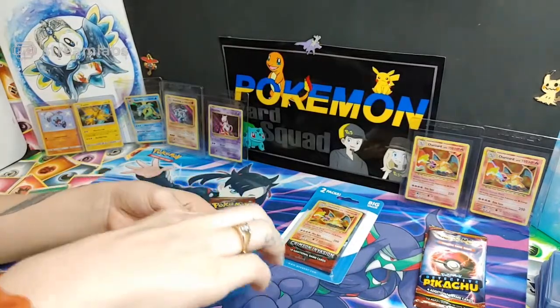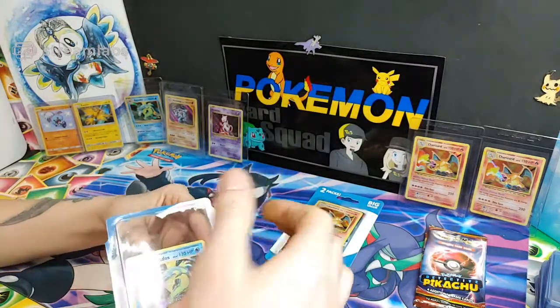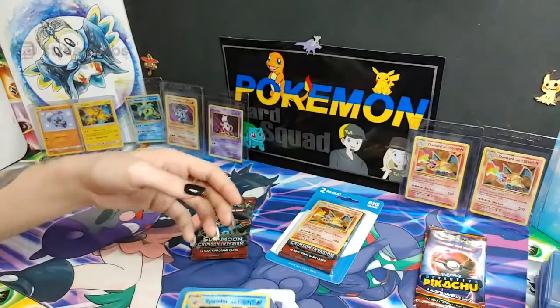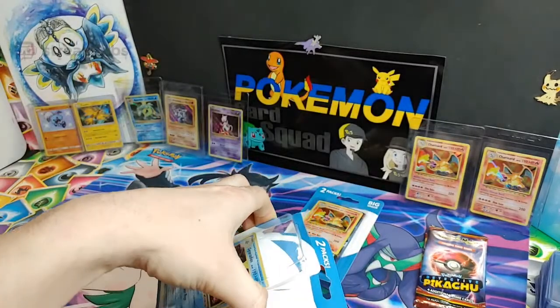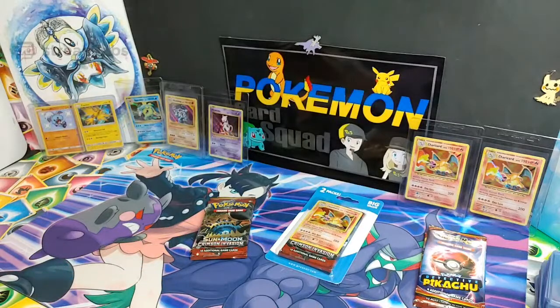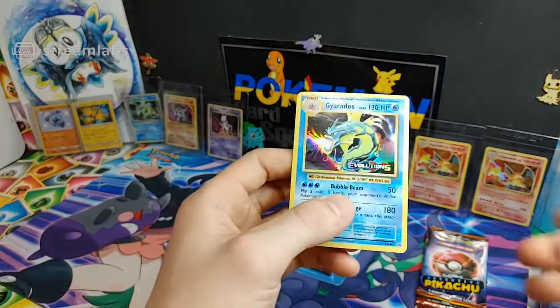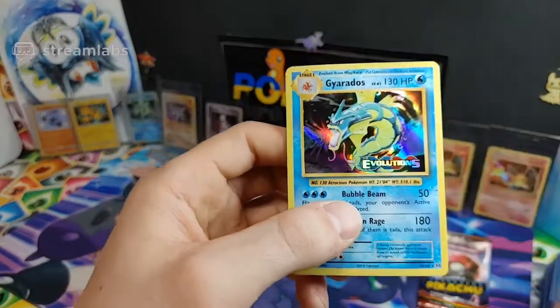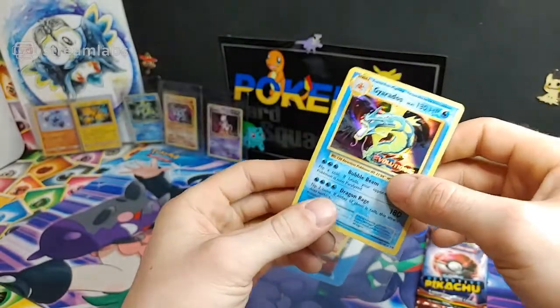Out of here, you little Gary. Oh, the Gary doesn't want to come out. See, this is why I'm going to cut open the Zard. Here, we'll just rip out the whole back here. I can't get it out. Don't want to ruin that. There we go. Oh, it doesn't want to come out. It's stuck to the plastic. Static electricity, crazy. Let's go, guys. Yeah, Gyarados did not want to come out.